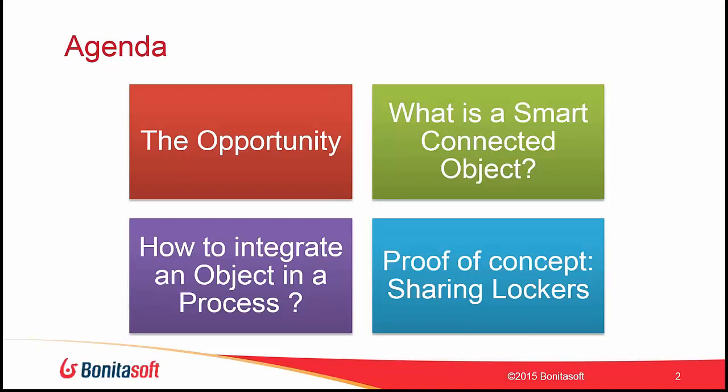And I'll conclude with a practical proof of concept that could be a real business use case. It's called sharing locker. So I'll explain what we have done with a connected object and with Bonita. So without further ado, let's start with the first topic.